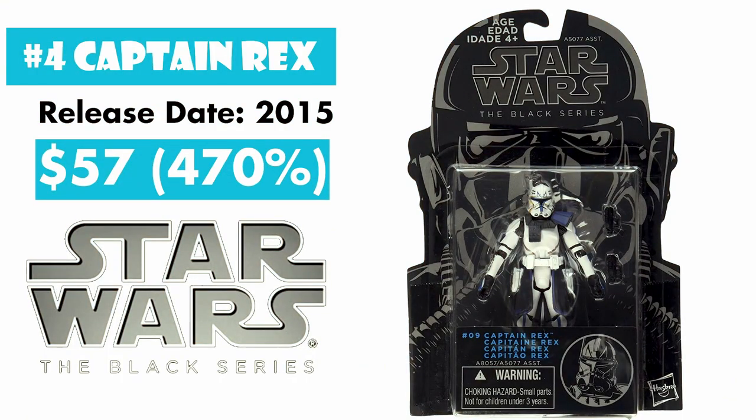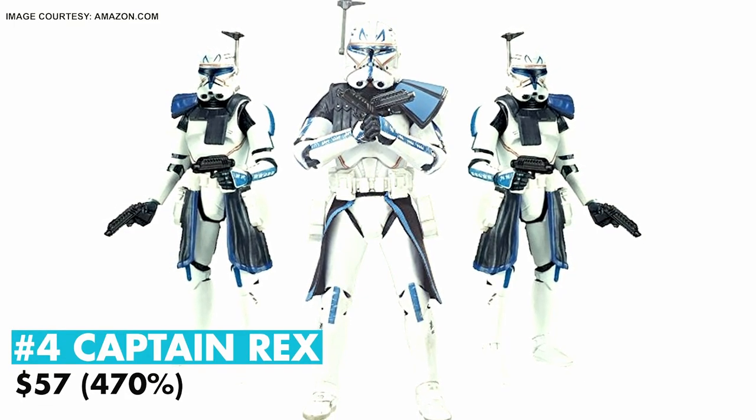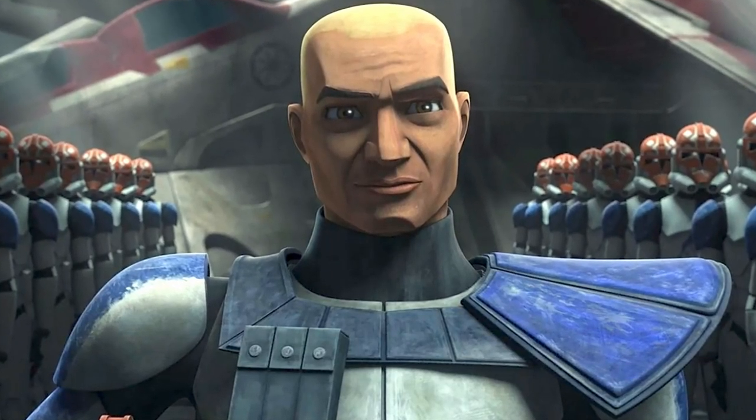Coming in at number 4 is Captain Rex, released in 2015, going for about $57 on the aftermarket. That is a 470% increase. I was pretty much sure that once I saw that they released a Captain Rex in this line, he would be in the top 10, because Captain Rex is literally everybody's favorite piece of plastic crack.